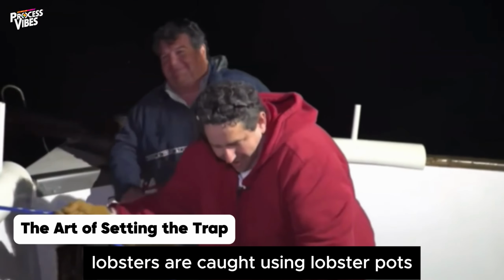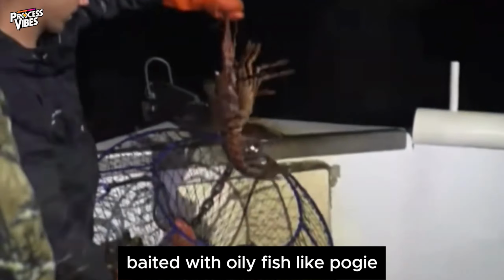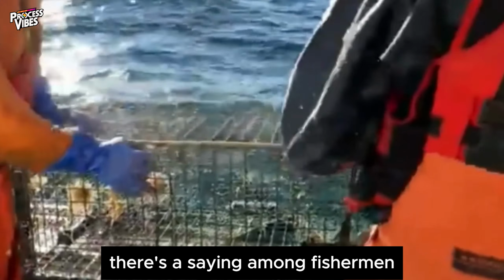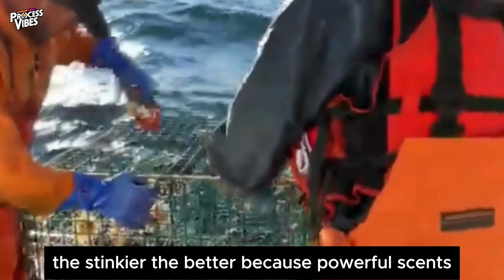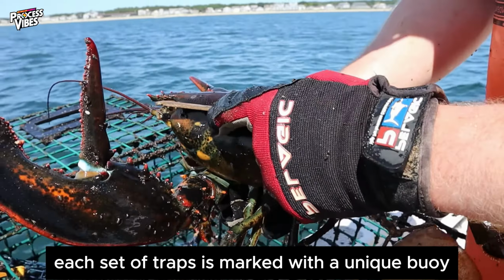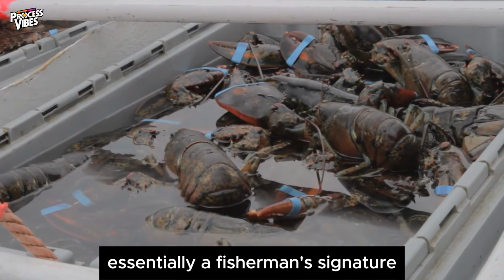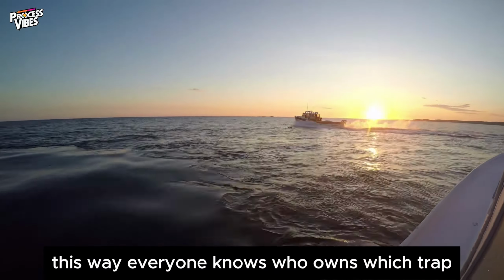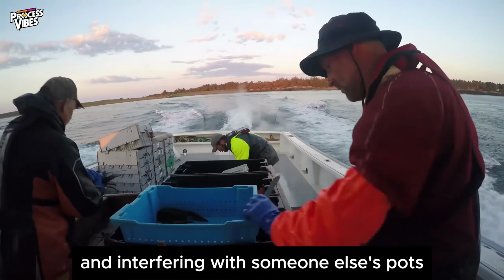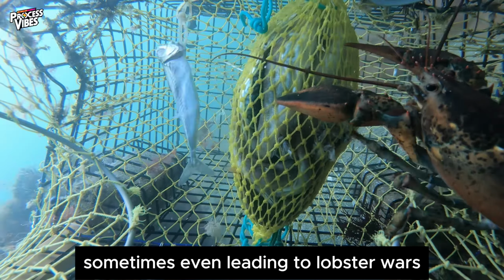Lobsters are caught using lobster pots, specially designed traps baited with oily fish like pogie, chosen for its strong smell. There's a saying among fishermen, the stinkier the better, because powerful scents lure more lobsters into the trap. Each set of traps is marked with a unique buoy, essentially a fisherman's signature. This way, everyone knows who owns which trap, and interfering with someone else's pots is a serious violation, sometimes even leading to lobster wars.